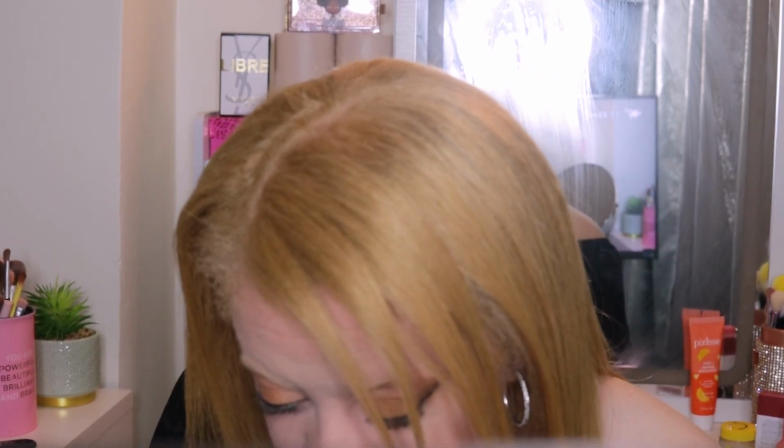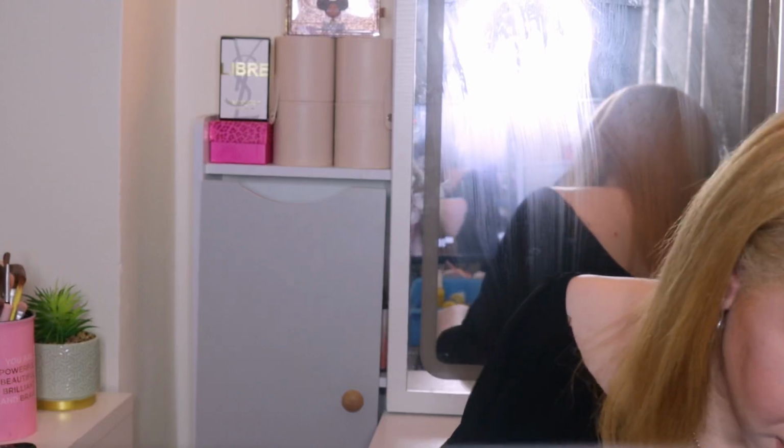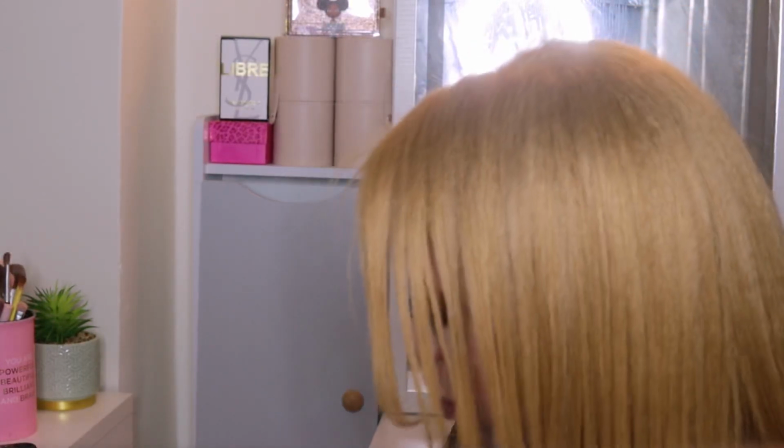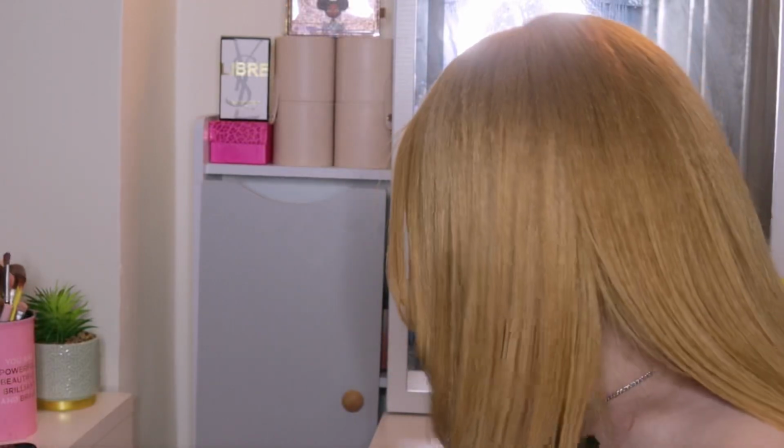Okay, so then I'm going to do my brows. I have my Ivory Beauty pencil. And now I don't see it. Where's my Ivory Beauty? I don't see it. Because we have new brow pencils, but it looks like I've misplaced it. So I'll show you guys that next time.